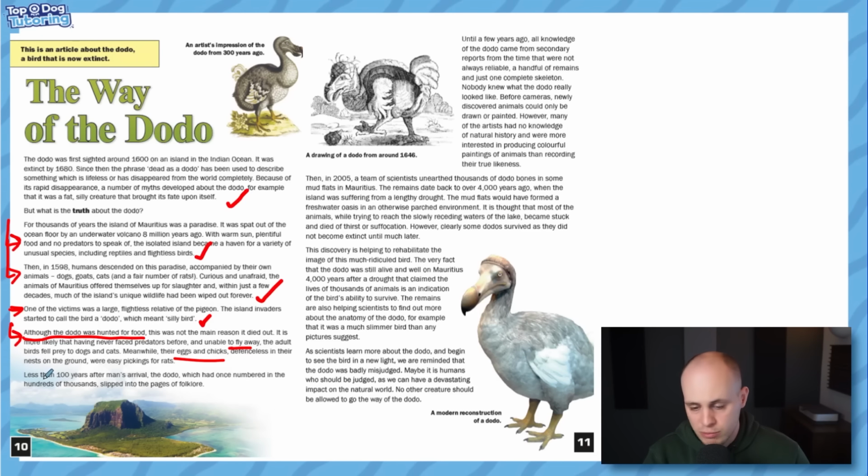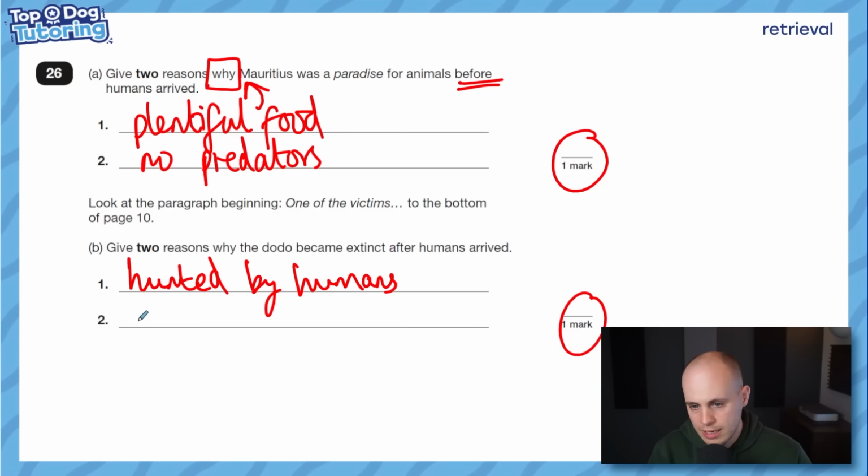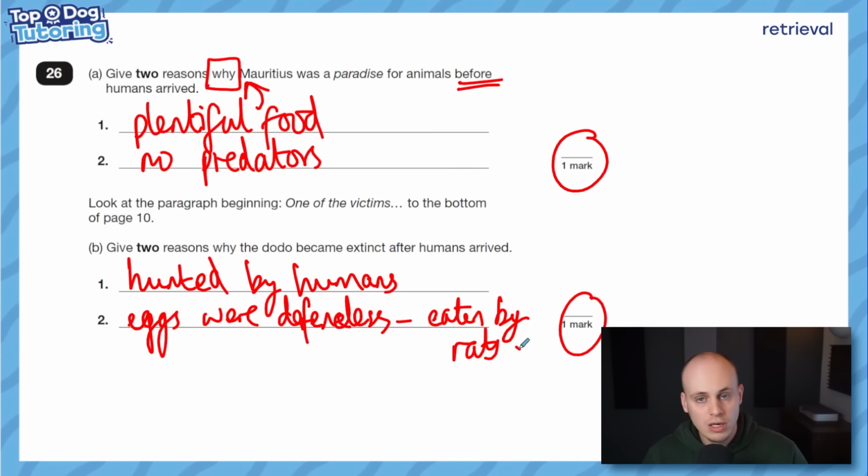And then the last bit, because it tells me to read to the bottom, less than 100 years after man's arrival, the dodo, which had once numbered in the hundreds of thousands, slipped into the pages of folklore. In other words, they were no longer around, they were just part of the storybooks. Right, going back to the question, because I read the question first and I was looking for the answer as I read it, I sped myself up massively. Give 2 reasons why the dodo became extinct after humans arrived. Okay, hunted by humans, and eggs were defenseless. Defenseless is an E there. Eaten by rats. Done. I've clearly shown I understand why they became extinct and I've solved the question.